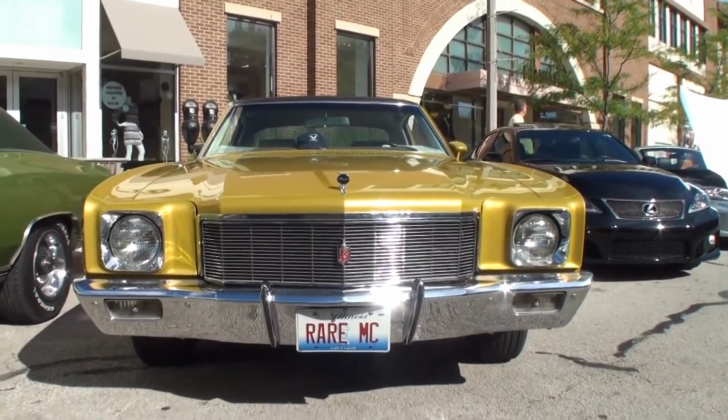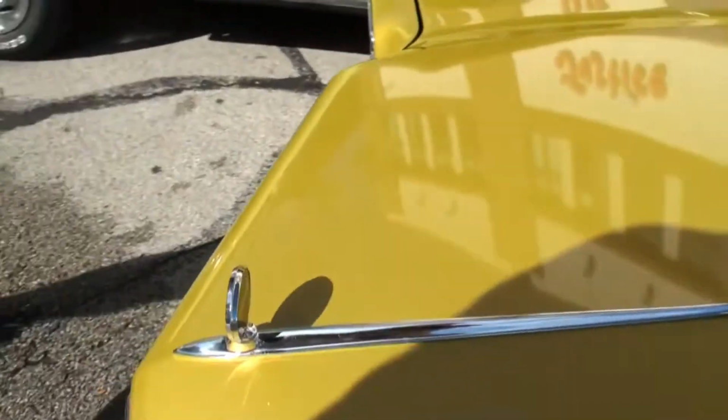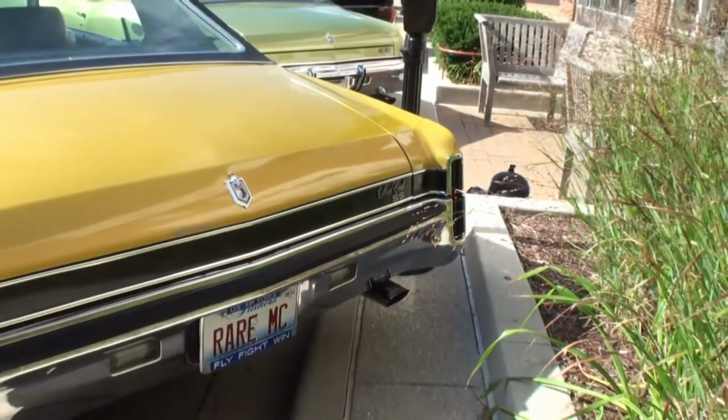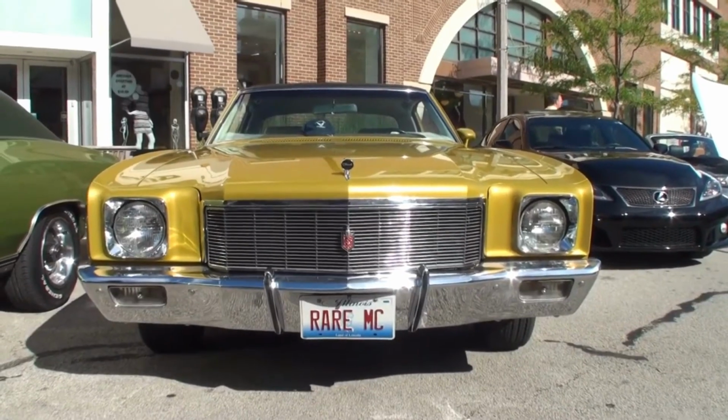Luxury met muscle. Chevy kept it low-key. Just 1,919 made. This Monty's tale of hidden power deserves a spotlight, a modern classic with big block soul.